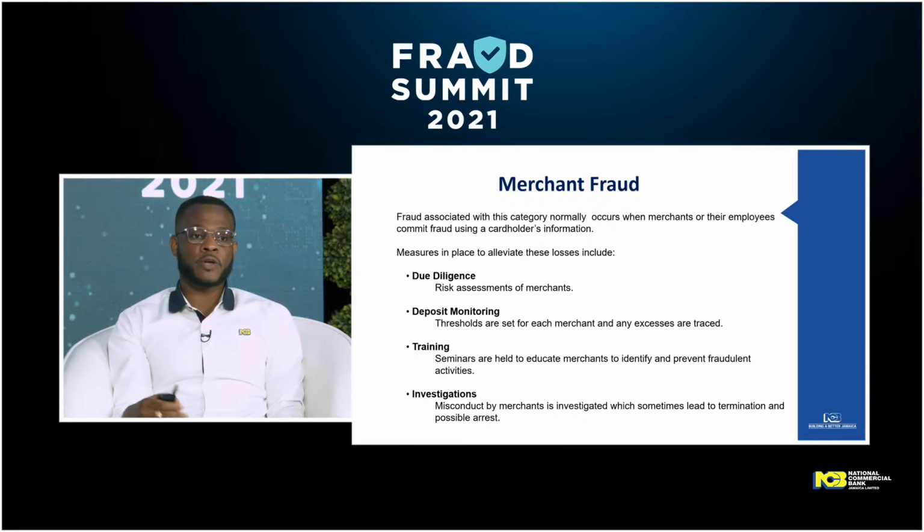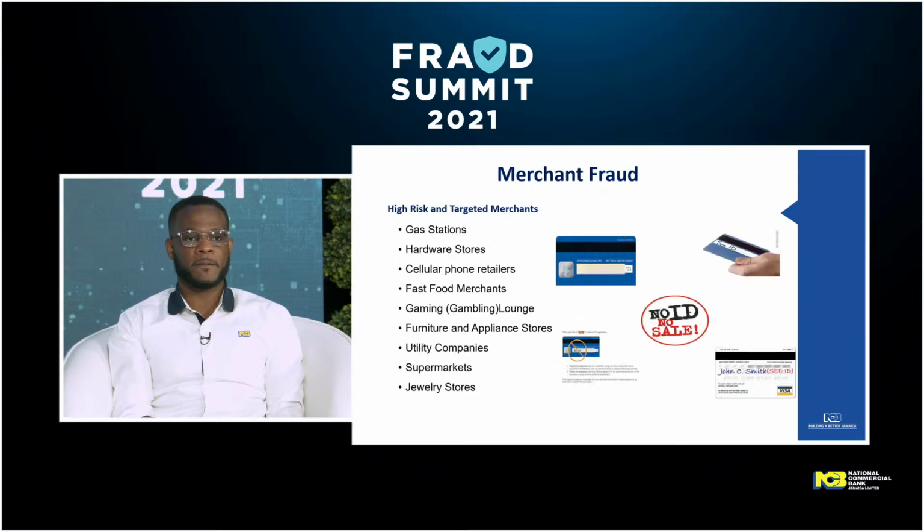We also have a rigorous deposit monitoring process where we monitor our merchant activities to look for suspicious activities on a daily basis. Trainings like these provide us with great opportunities to provide best practices to our merchants to ensure that they keep themselves and our customers safe. We also conduct several investigations at our merchant locations when fraudulent activities occur, whether to exonerate the merchants themselves, because sometimes the merchants are victims, their employees collude at times, or if the merchants are collusive, we proceed accordingly.